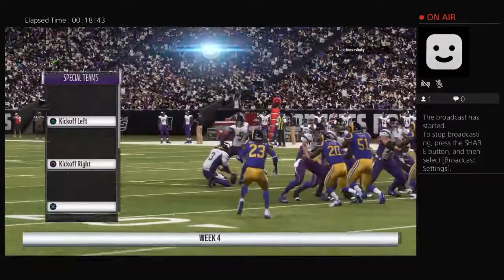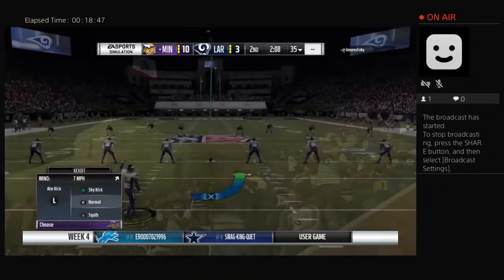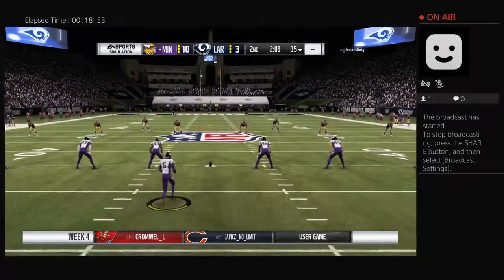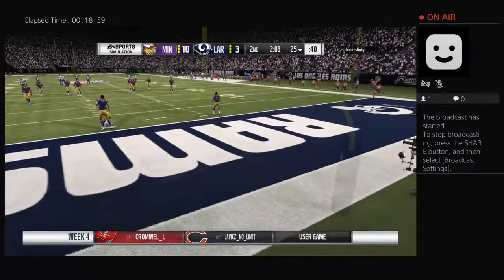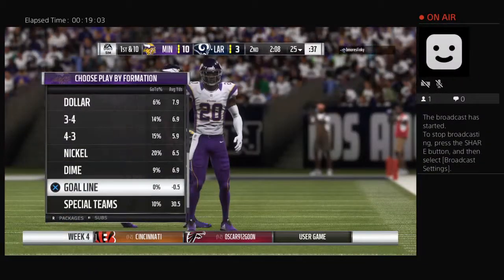So he splits the uprights, and that has to be a nice feeling. Right when it left his foot, he knew it was good. Yeah, just like a good three-point shooter in basketball, right? Release the ball, fall back on defense without even looking. You know it's going in the hoop. Now, after the field goal, Bailey will kick it away. They will not get a chance to return this one as it's through the end zone for a touchback.